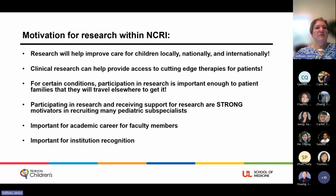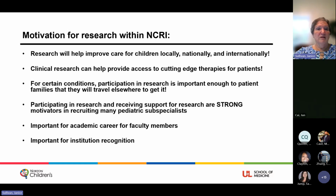So what is the motivation for doing research within NCRI? Well, one of our big goals is that we hope that research will improve care for children locally, nationally, and internationally. And this is a main priority for us. And we want to be able to provide clinical research that will allow patients to have access to cutting-edge therapies. And sometimes you can only get therapies, particularly for rare diseases, if it's being done through research. So we want to make sure that we are able to provide that for our patients.